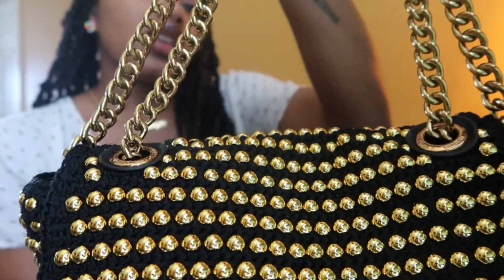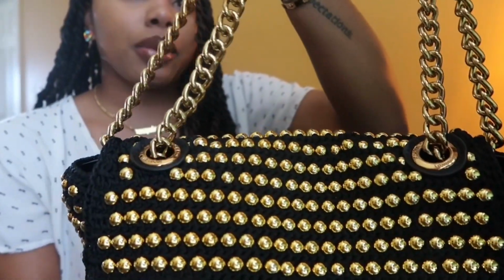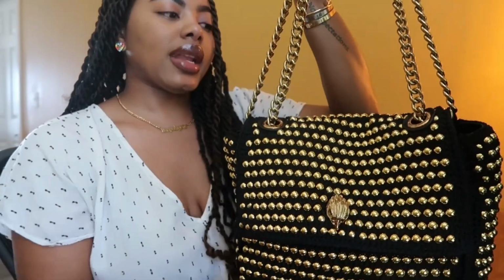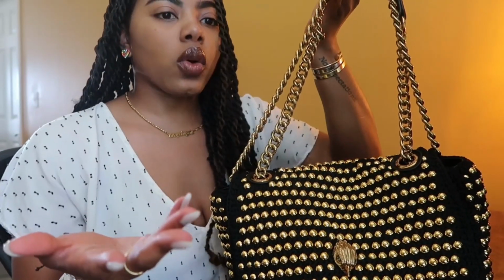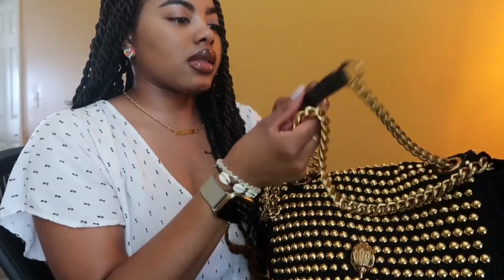It features this beautiful gold hardware, and it's not that high shine yellow gold. It's like a vintage gold, almost like a brass. That's my favorite type of gold. I don't like the super high shiny gold, even though that's cute too, but if I had to choose, I would definitely pick the brassy look because it complements every skin tone better, and it's just beautiful.